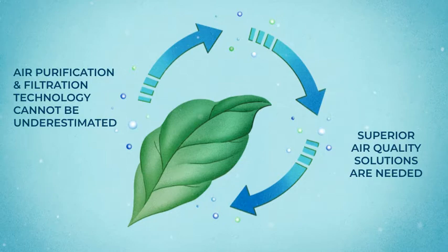So then, what's the answer? We'd now like to take a look at some of the superior air quality solutions.